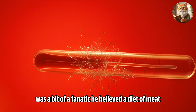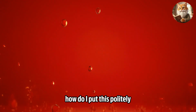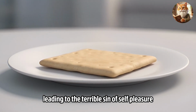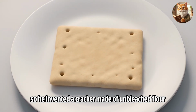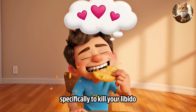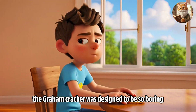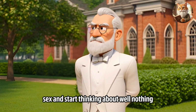He believed a diet of meat, fat, and spices made people, how do I put this politely, too frisky. He thought rich food inflamed sexual desire, leading to the terrible sin of self-pleasure. So he invented a cracker made of unbleached flour with no sugar and no flavor, specifically to kill your libido. It was an anti-aphrodisiac. The graham cracker was designed to be so boring that you would stop thinking about sex and start thinking about, well, nothing.